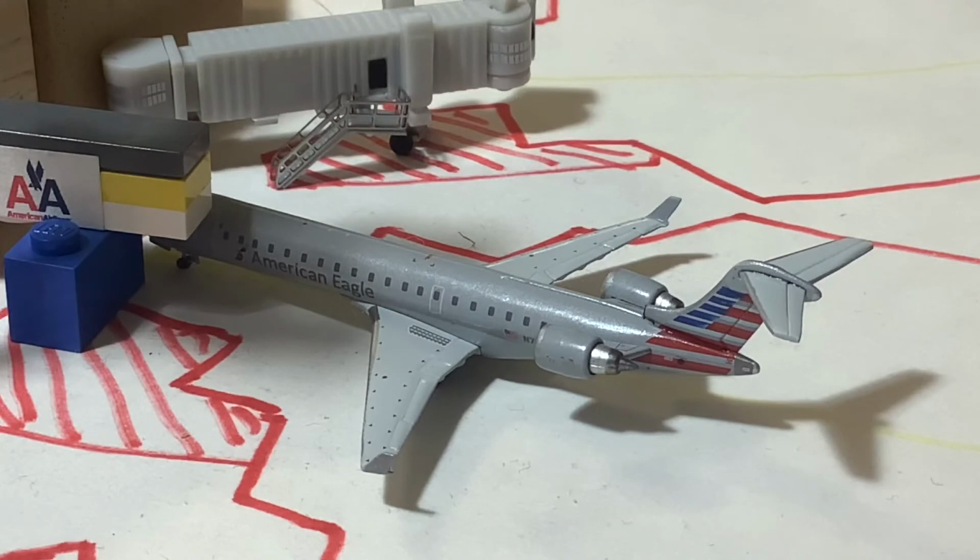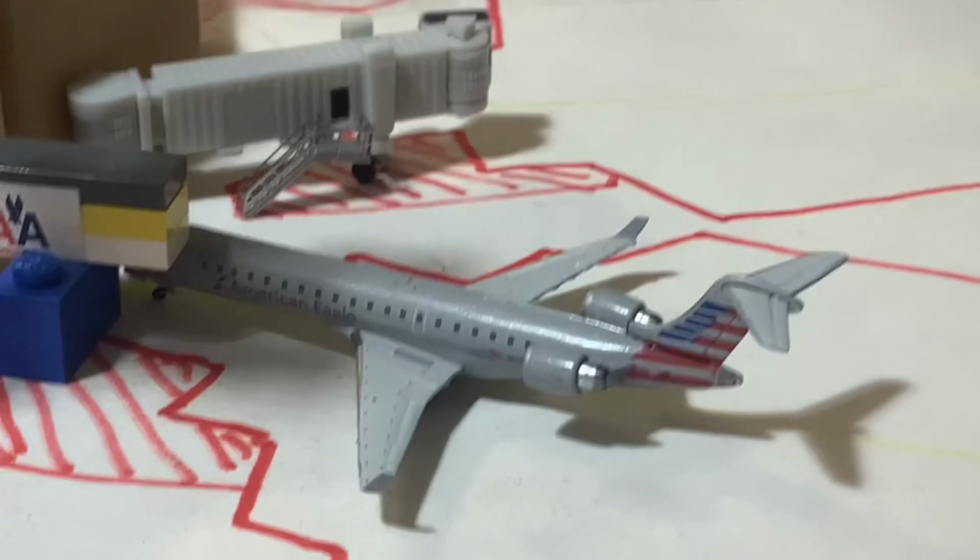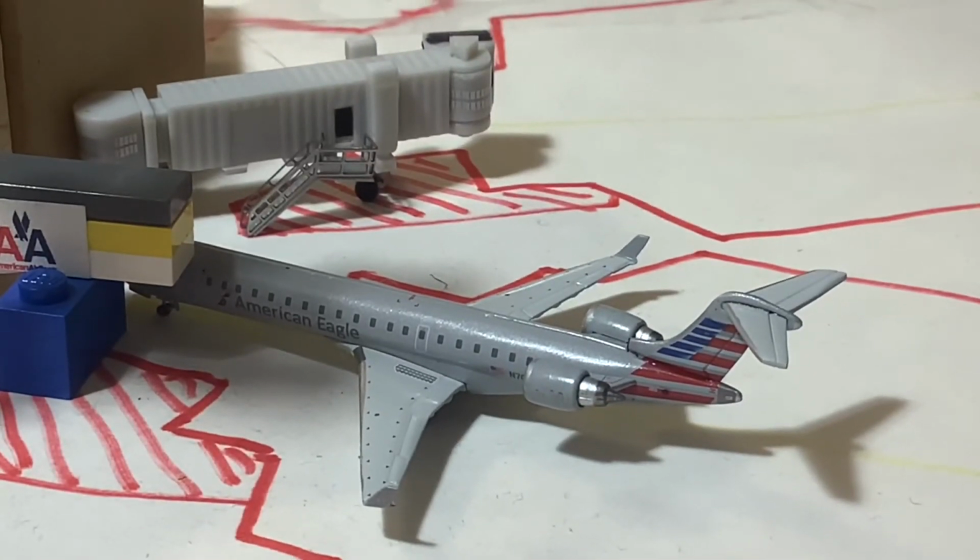Here we have an American Eagle CRJ 700, but this one is filling in for an American Eagle E175, as I only have one of those. You can see the other one right there. So this one made a service in from Philadelphia. The actual aircraft was operated by Republic, but we'll just say it's PSA for aircraft reasons. So this one came in from Philadelphia, and will be heading out to New York LaGuardia.